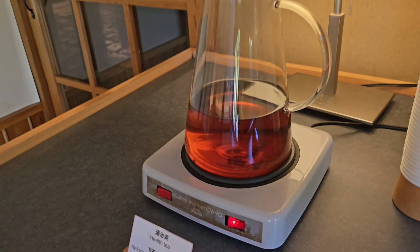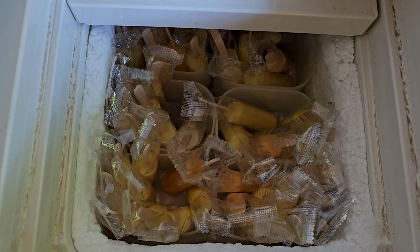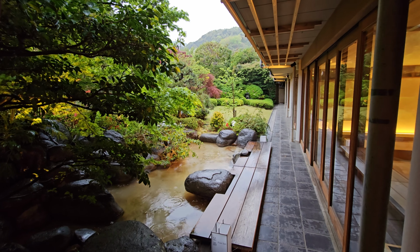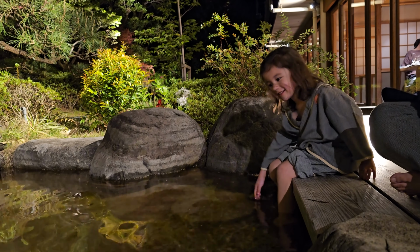They've got some interesting healthy tea in here and also some popsicles, lemon and berry flavored were the ones that we had. And then just out in front of the lounge is actually a foot spa where you can enjoy just putting your feet in the hot water if you don't wanna go in the whole public bath and take off your clothes sort of thing. But if you didn't wanna use the public bath, again, I don't know why you'd be spending the amount of money to stay in this hotel.